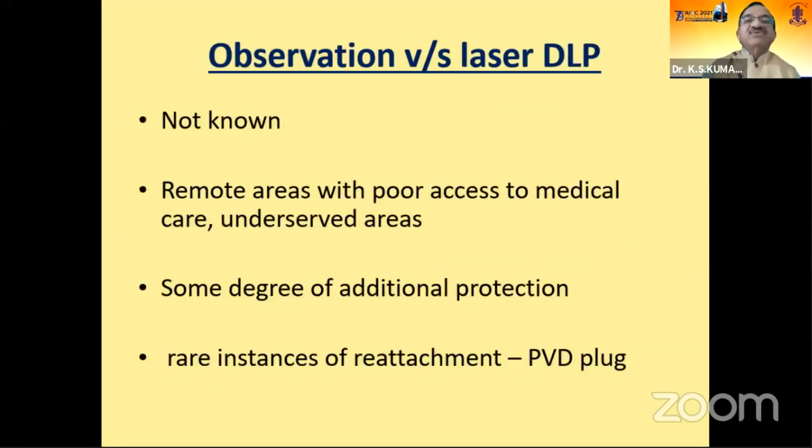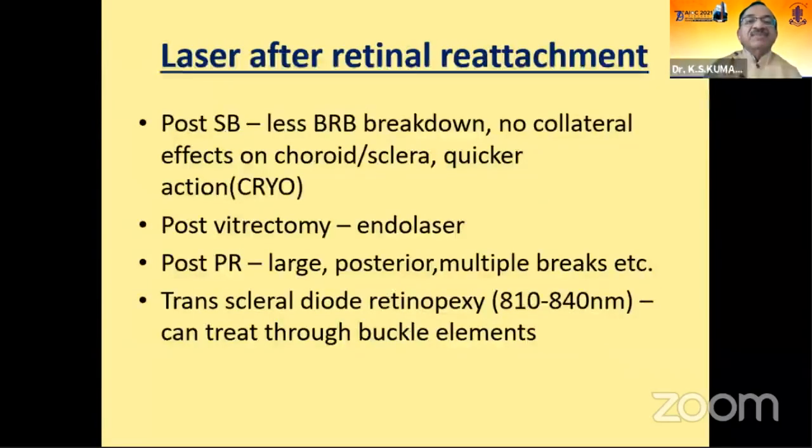So the role of observation versus laser demarcation in some of these cases is not really established. However, we have seen in our clinical practice that some degree of additional protection is afforded. And in very rare situations, there may even be a reattachment with the PVD plug that happens in some of these post-laser.